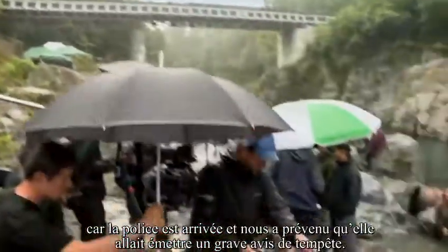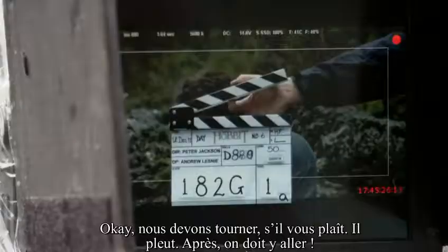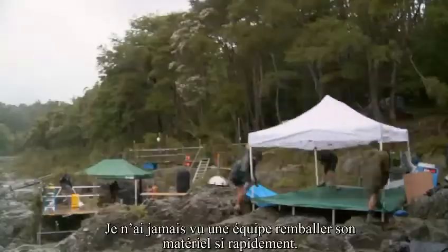Okay, we need to shoot, please. It's raining. We need to get going. B-marker. And I've never seen a crew pack up their gear so quickly.